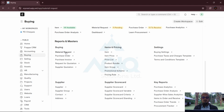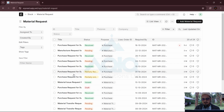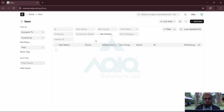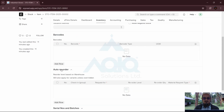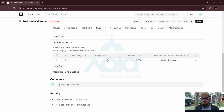So I come here and a material request is raised. If this material request which I'm raising is auto-generated, and why it's auto-generated, if we set up reorder levels, let me go to the item master here and show you. If I have any item here, and in the inventory I'm defining a reorder level, then what will happen if it reaches a reorder level, then automatically a material request of that purchase will be raised inside the system, which is really good.